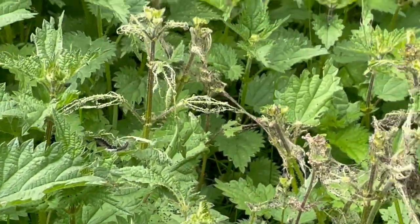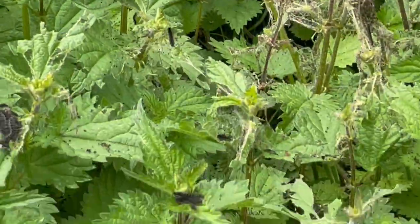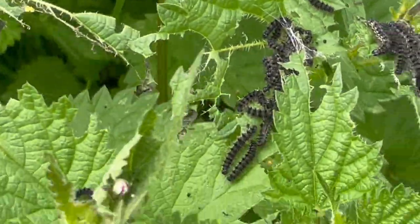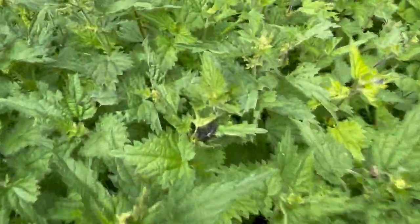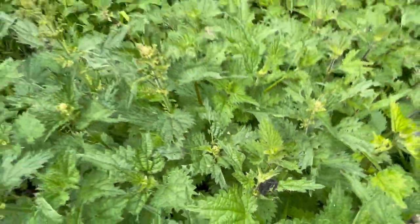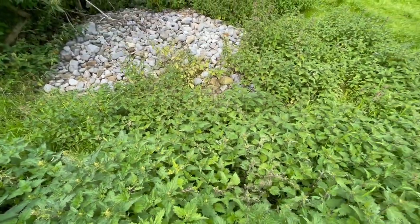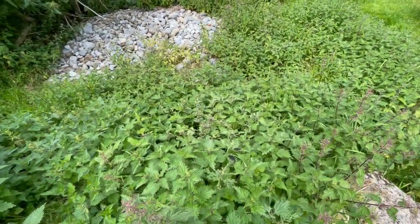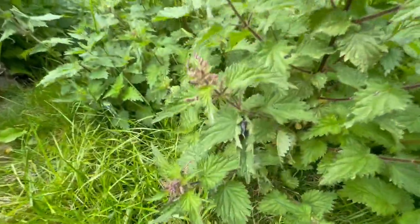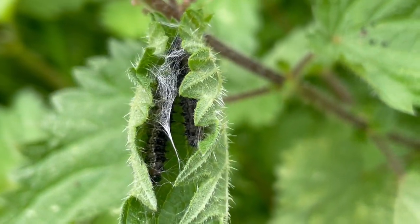And look, there's even more. I mean, this place is heaving with caterpillars. Wow, look. Okay, there's there. And I'll draw back here. There's some in there. There's a pile of them in there. Loads of them. Wow. This patch is a heaving mass of caterpillars. And look, they protect themselves from birds seeing them.